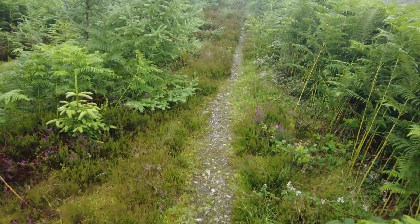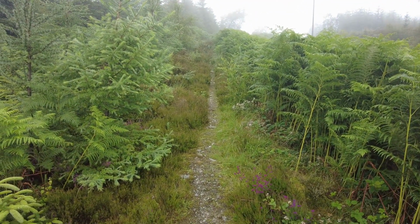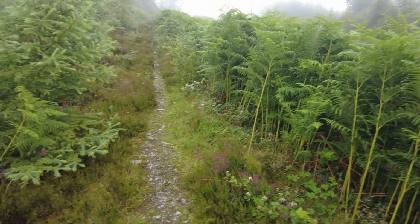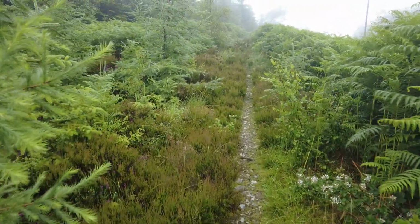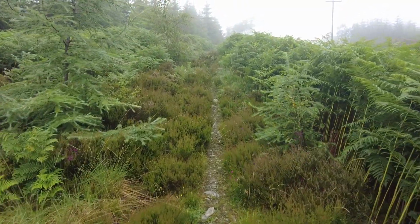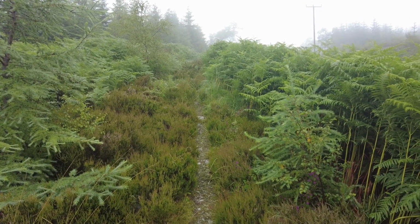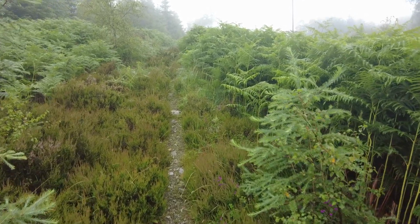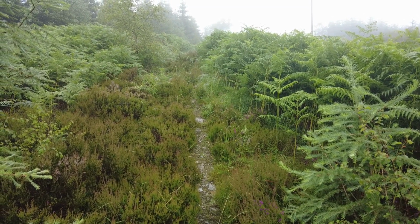So according to the map, this path should take me up over a small hill, down to Loch Katrine on the other side. Interesting fact around here though, I was looking at old maps before I came out, and the aqueduct. Loch Katrine supplies the water for Glasgow and has done since, I think, the Victorian times, the 1800s. It was a massive project to supply fresh water to Glasgow.